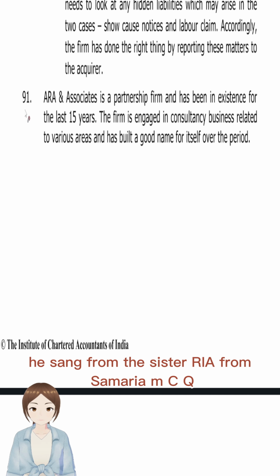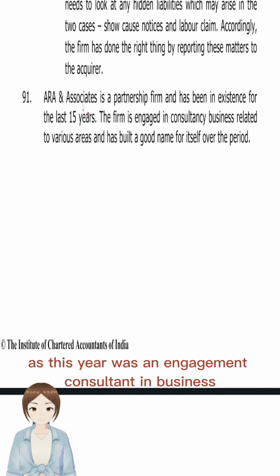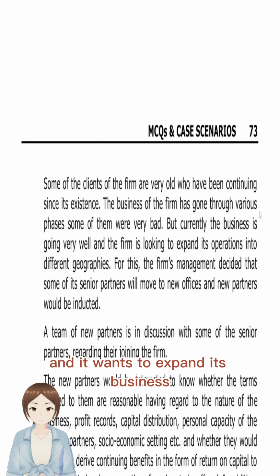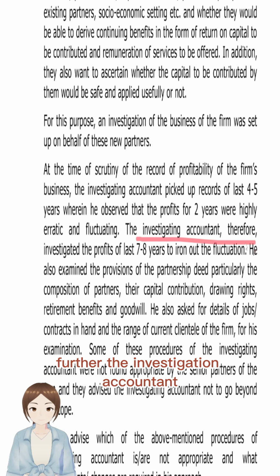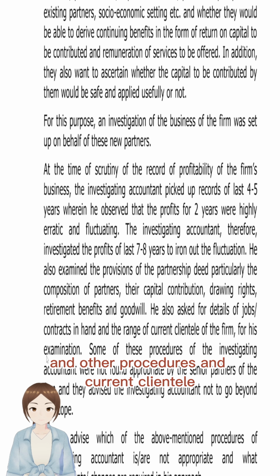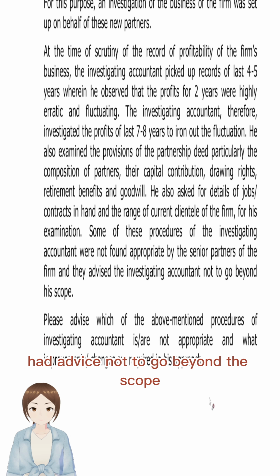Hey Samfam, this is Ria from Samaya, MCQ 91 CA Final. A Associates was engaged in consultancy business, and it wants to expand its business and had conducted an investigation for the new partners. Further, the investigating accountant had investigated profits of the past 7 to 8 years and also asked about details of jobs and other procedures and current clientele. But the senior partners had advised not to go beyond the scope.